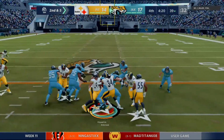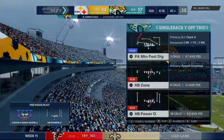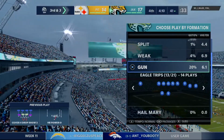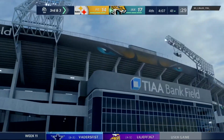Now Armstead. And able to get a couple as he's across the 40 to the 41. The ball carrier. That's what you want. Straight ahead positive gain. Just keep that clock ticking. A gain of 2. Brings up 3rd and 3.